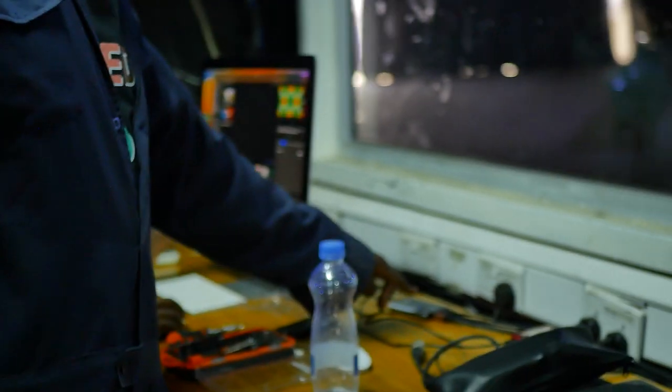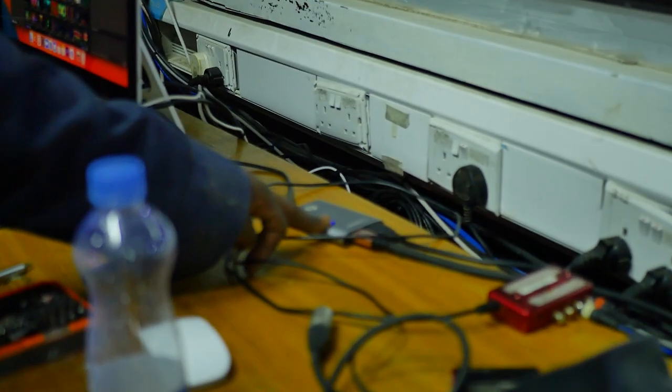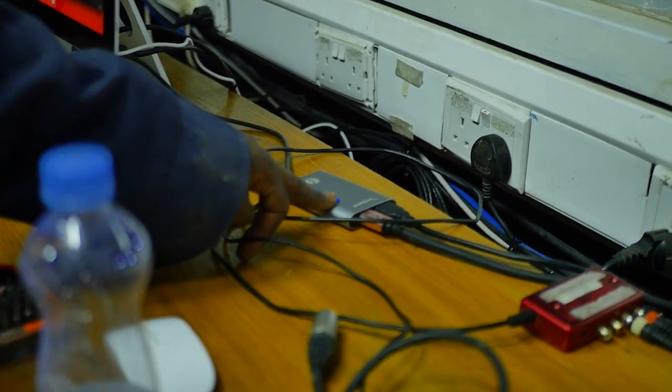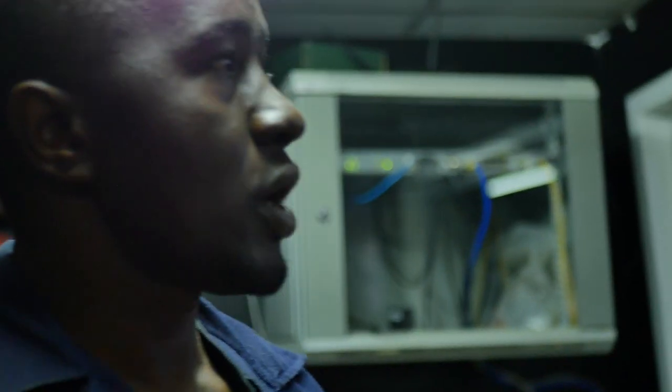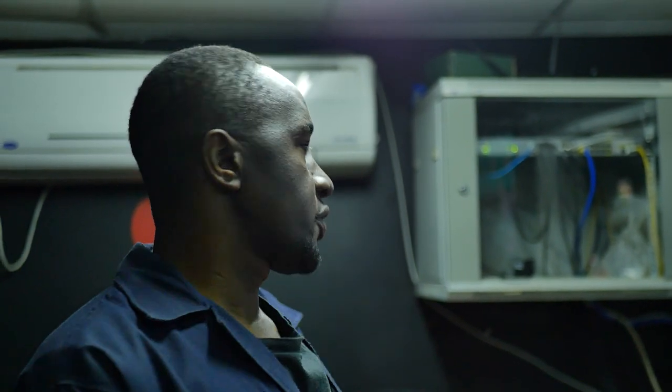I showed you the confidence monitor. We have the two outputs using this dongle, which gives you two HDMI outs. One is going to the processor for the screen. One is going straight to the TV on stage that shows our confidence monitor. Everything is controlled by this machine. Whoever is sitting behind here can fire up whatever they need as necessary.